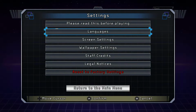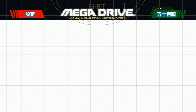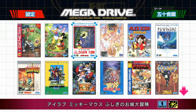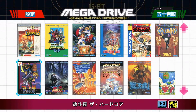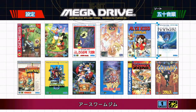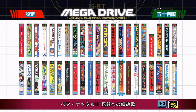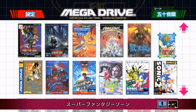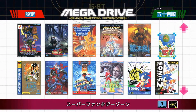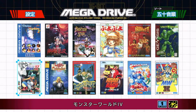But then I also heard that if you change the languages, it changes the menu. And sure enough, it does. Look at that. That is so crazy. That is absolutely crazy. And if you press the B button, it changes it to a spine mode. That's cool. There's different widths and heights for the game cases in spine mode. Same right here too. This is really cool. There's a lot of detail that went into this menu.